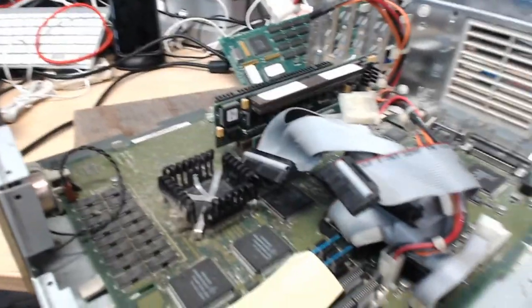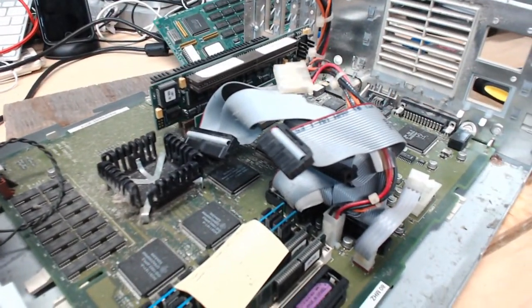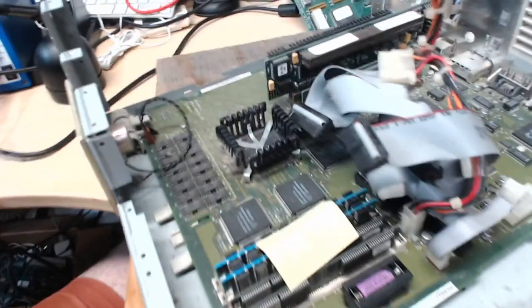Yes, this is a Power Macintosh 7100. And we're gonna try turning it on. I'm just gonna try dusting this off first.